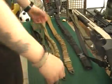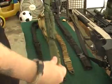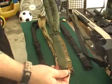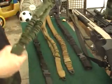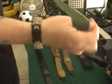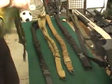But this is what I like to use, your typical bungee single point sling. It's effective. Like I said, I don't even remember the brand of this. I'm not really talking about names.